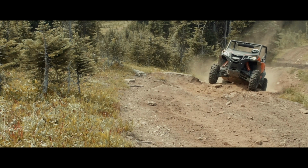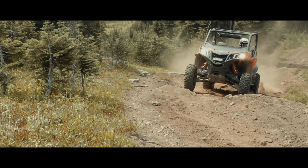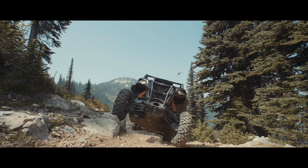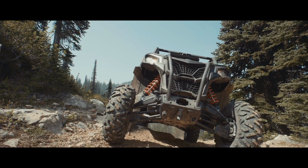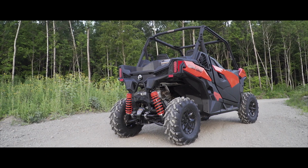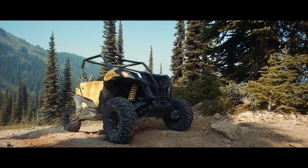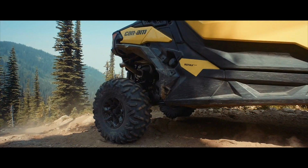Suspension action is outstanding. It's easily the most forgiving machine we have driven in a while, and that says something. The Maverick Sport uses double A-arms up front and a TTA rear suspension. Can-Am wisely chose Fox 2.0 podium shocks, with the front having 11.5 inches of travel and the rear shocks running 12 inches of travel. One of the things people notice right away about the Trail is the positioning of the rear shocks. Like the Trail, the Sport positions the rear shocks at the outmost corners of the machine. This reduces the load on the rear of the machine and gives the chassis more stability.